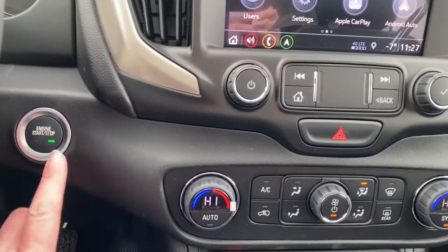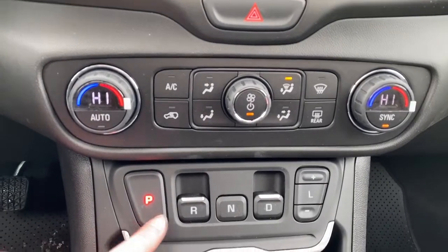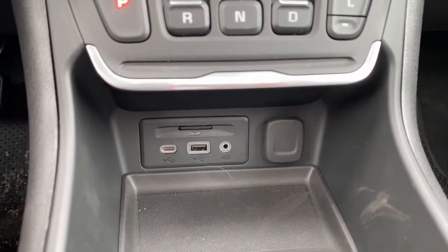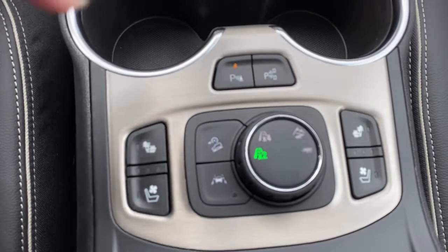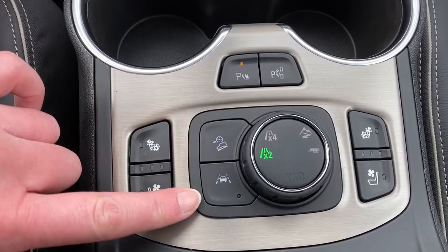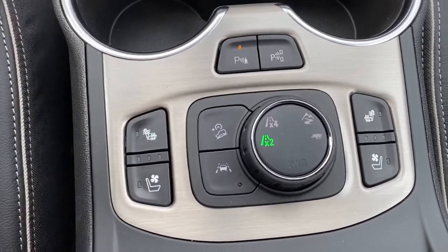Down below we've got our push start button, dual climate control with air conditioning. We've got our park reverse drive buttons here, and our USB and power plug-ins down below. Over here we've got our park assist button, as well as our heated and cooled front leather seats, hill descent control, lane departure, and our 2- and 4-wheel drive, as well as off-road mode and tow mode.